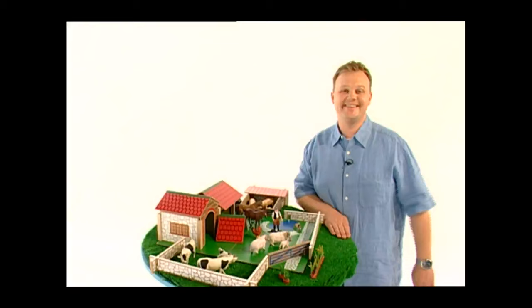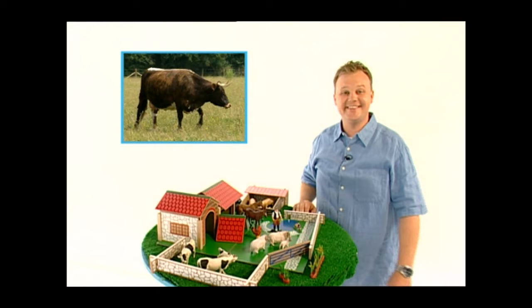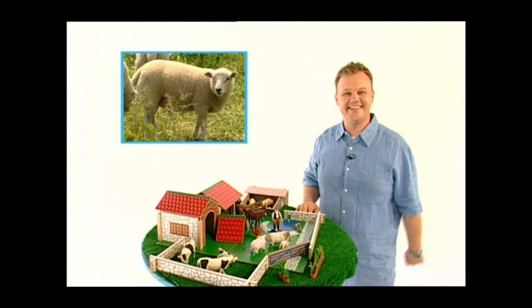Oh, look. Cow. You sign cow. Look. Cow. Look. Sheep. You sign sheep. Oh, look. Sheep.